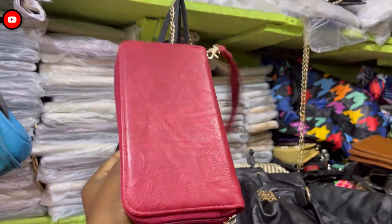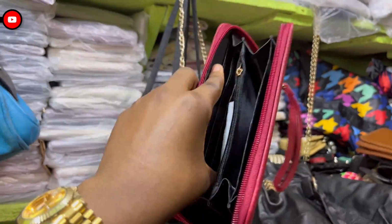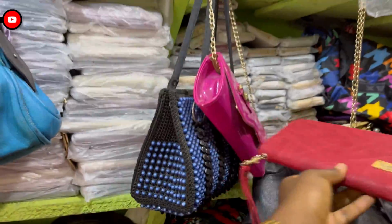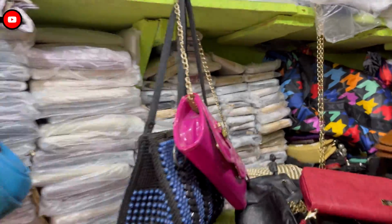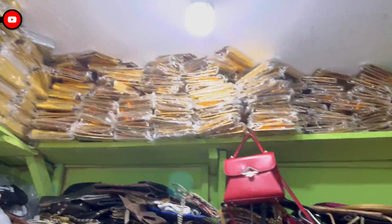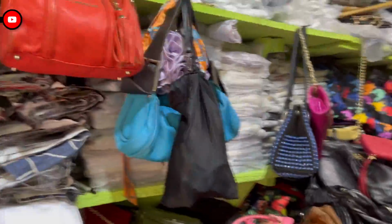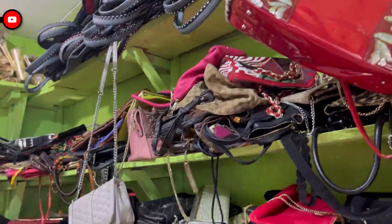So I think this one will last long, and I don't know if 1,000 naira is a good price for it, but this is what he has in this shop, and I'm sure that there are so many colors and he has a lot of them. So guys, that is it for this particular shop. I'm going to get his number, especially for that bag. I think I like the traveling bag that he has in this shop compared to other things that we have seen, which is quite affordable.